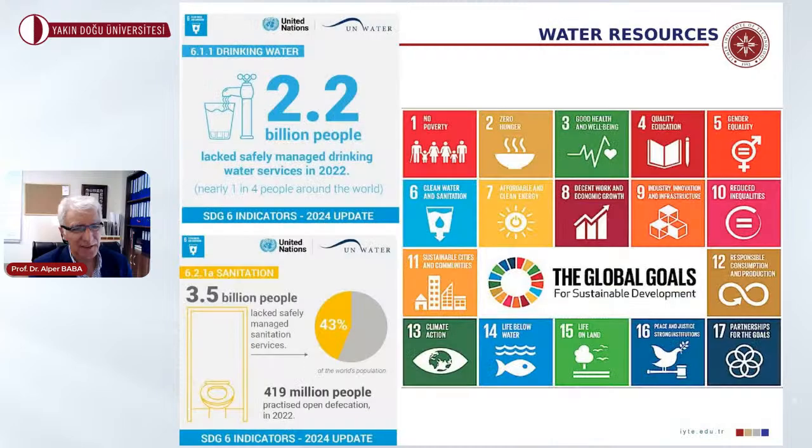If you look at the United Nations global goals for sustainable development, 2.2 billion people lacked safely managed drinking water service in 2022. Again, in the same year, 3.5 billion people lacked safely managed sanitation service. This means that there are near 500 million people who have a problem with clean water use.